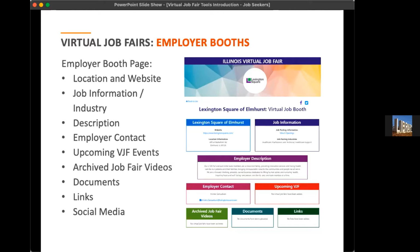So if you have any questions about a particular booth you're looking into, you can follow up with that employer for more. Upcoming VJFs, that section, if they've identified that they're going to be hosting a virtual webinar, a link to that with registration information will be included in that section. And if my organization, SIU, is hosting the virtual job fair, we've hosted about 100 or so, we'll record them and post them to that employer's page. That will be included in that archived job fair videos section in the bottom left of that screenshot.